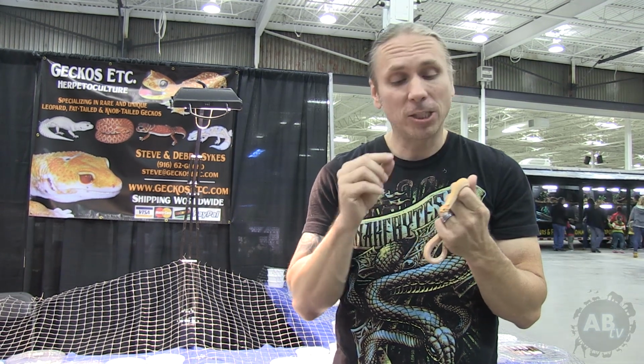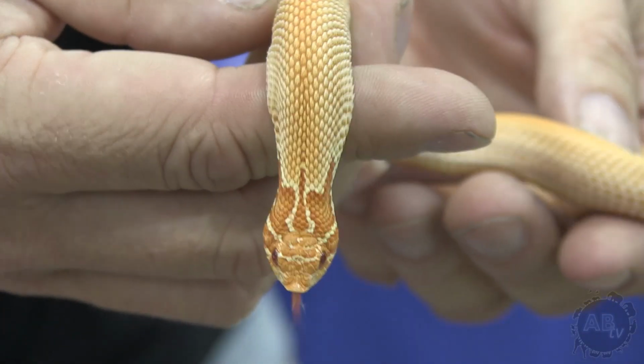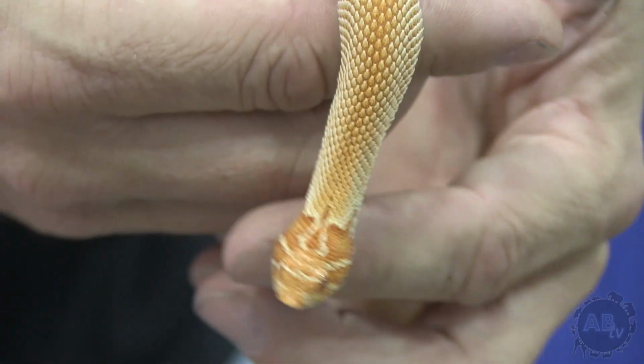And of course the albino is recessive, and this is a super form of anaconda. So there's a lot of genes going on in here, but I tell you what, this is absolutely the best expression of this gene that I've ever seen. Just take a look at that beauty.